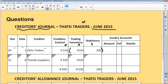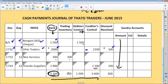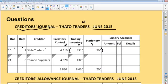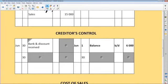Let's go to the next column in my CPJ. Your CPJ giving your creditors, and remember your creditors went down with what you've paid. Now I want to quickly show you. This 100 and this 100 will be shown as a discount received. But then how much did I pay them in total? I paid 2,000 and 1,400. So I paid 3,400 Rand. But what happened? 3,400 and the 200 will give me my 3,600. So remember, what happens to creditors? Creditors will go down. The creditors will go down on the debit side. Let's go and see. There it is. Let's reveal the answers for you. It's bank and discount received.